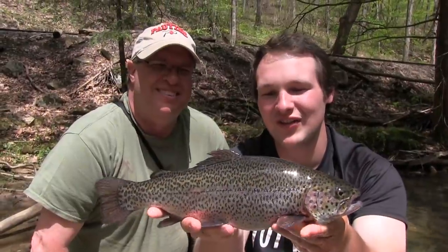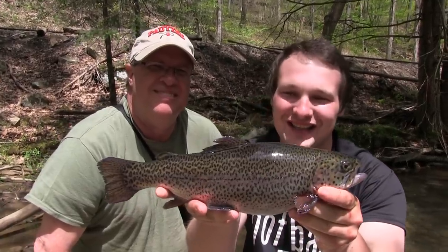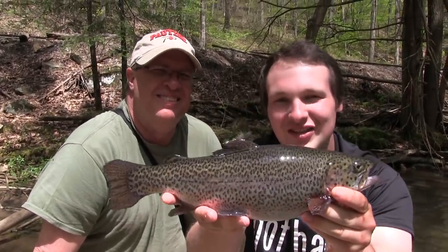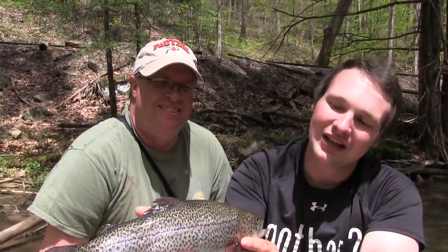Just a solid, solid fish. I mean, he almost reminds me of old Humpy here. Look how thick he is. Got a big hump on his back there. Just a good looking fish. B-team's on the board here, and hey, can't get any better.